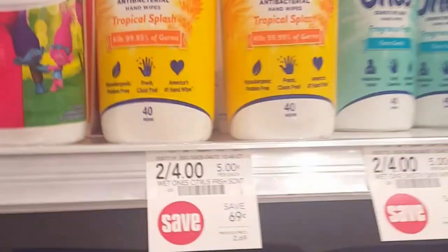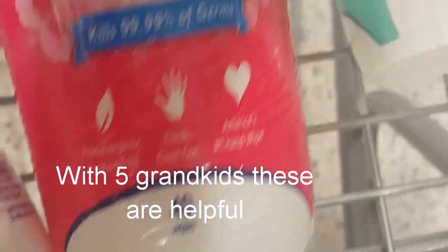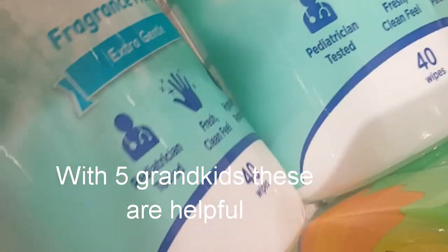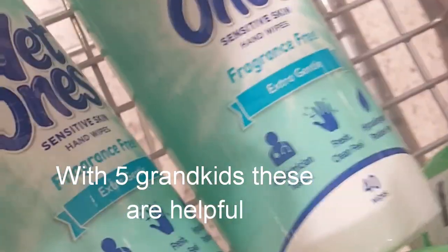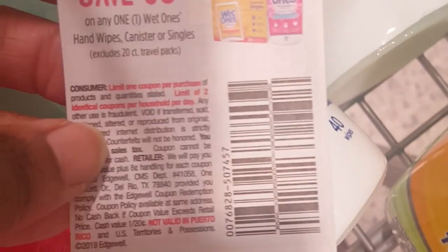On to the Wet Ones. They were 2 for $4. And I picked up 4 of them because I had 2 coupons. And the coupons were for... trying to get the coupon in the video for $1.50. So you have $4 minus $1.50. It makes it $2.50, so $1.25 each. And I didn't want to use the 50-cent off because that's less money I would save. So I prefer to use the $1.50 off 2 because I had 2 of those.